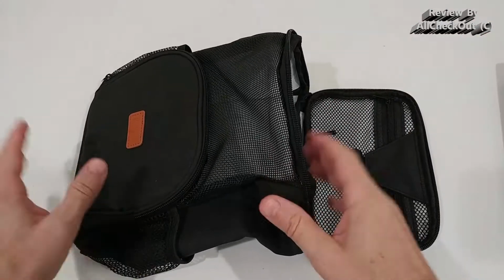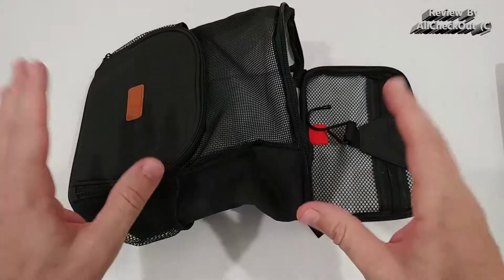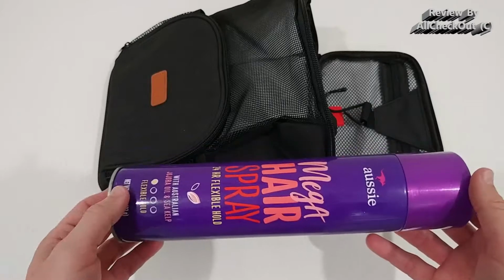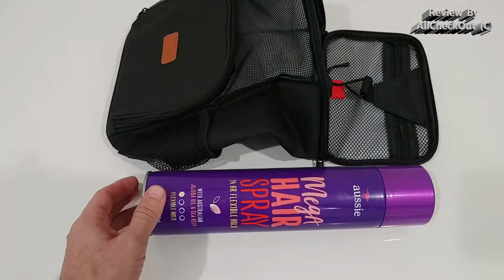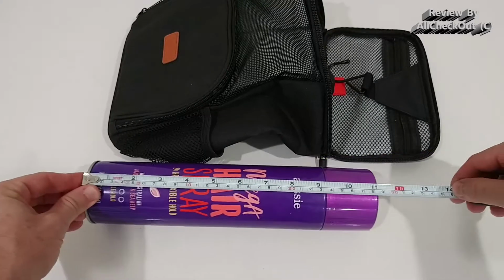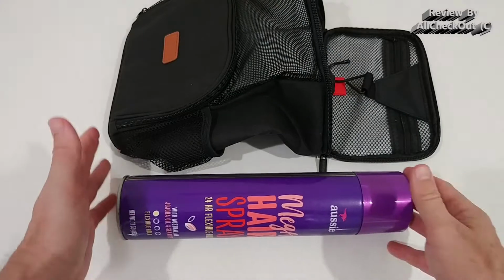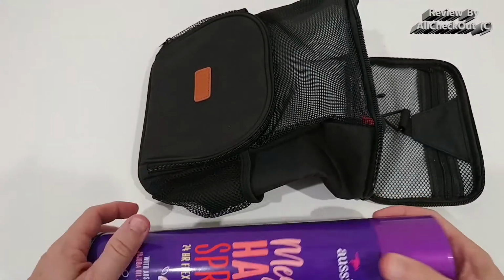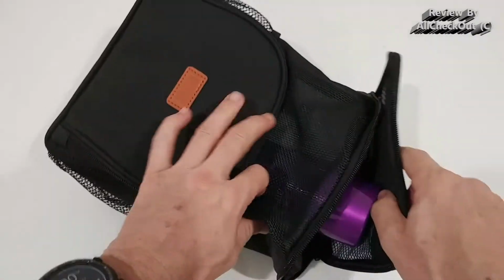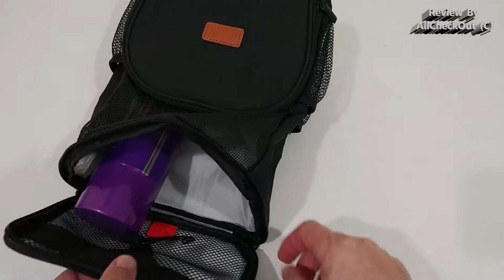So what we have here is a very long or very high toiletry bag, and this has really two advantages. When we have such large things like this hairspray, this thing is very long. I can show you how long or how high this really is. This is about 11 inches or even a little bit more. It looks like it's way too high. You would think, yeah, it's not going to fit, but I can tell you this is definitely fitting here inside easily. By the way, we have two zippers here from both sides and also a little pocket here on top.